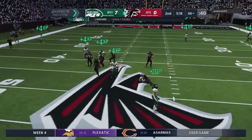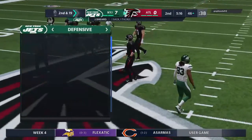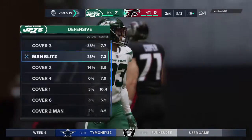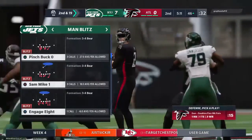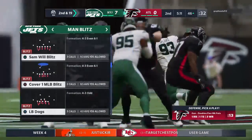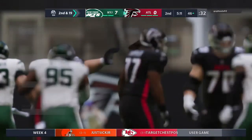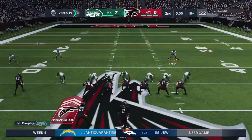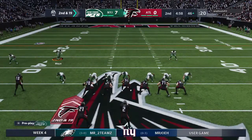And he can't escape the pressure. Ryan goes down. Jabaal Sheard is the one that got home and takes him down for a loss of 9. And they need to work to at least get some of this yardage back after the sack. 2nd and 19.